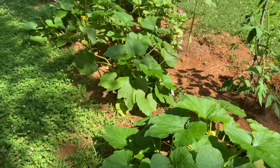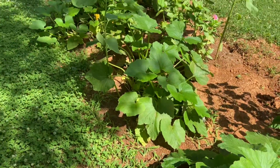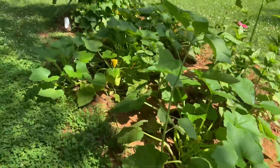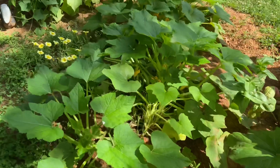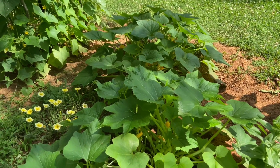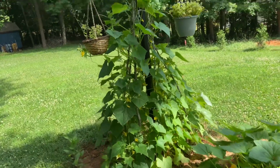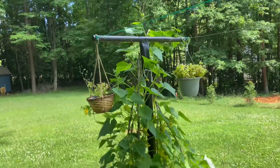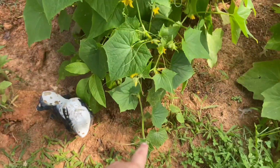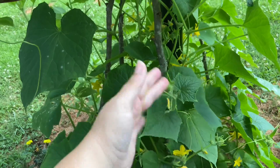I've planted, let me think, zucchini, tomato, squash, and so far we've pulled, I think, 3 squash, a zucchini, and then about 3 or 4 cucumbers. And they are climbing. I've sort of taught them how. I've got one here I need to tie up, and then these little tendrils, if you can get these to wrap around, you're good.